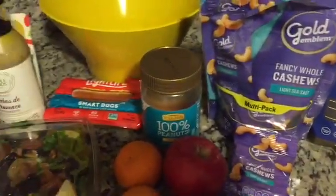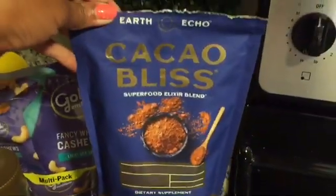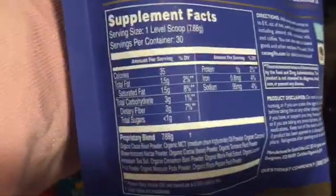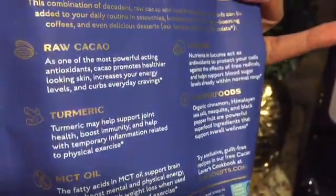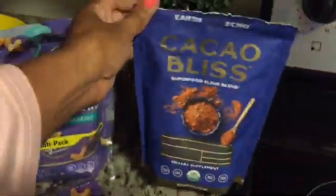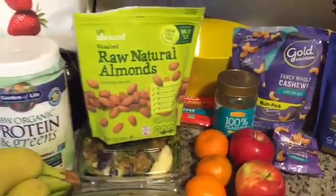And I already had this raw cacao on hand, but I just wanted to show you because it's so good. It's one of the things that I've been having almost every day. I really, really like it a lot. I'm like addicted to it. So I have it with a nice cup of almond milk, warmed up. I put a little bit of maple syrup in it, not too much, just to give it a slight sweetness. And then I use a milk frother to froth the milk, and it's super delicious.